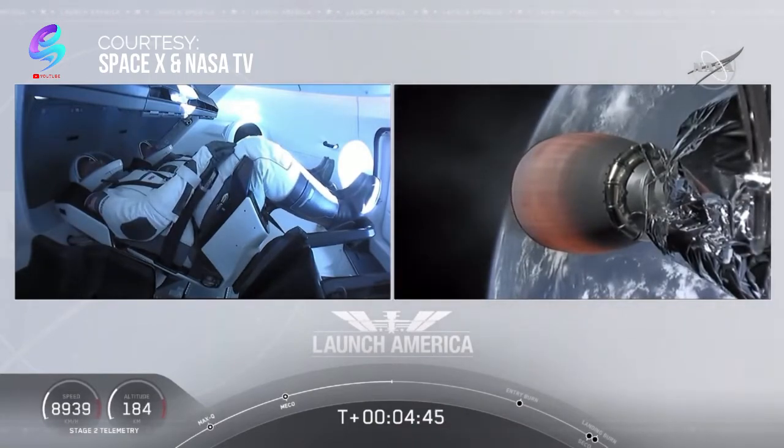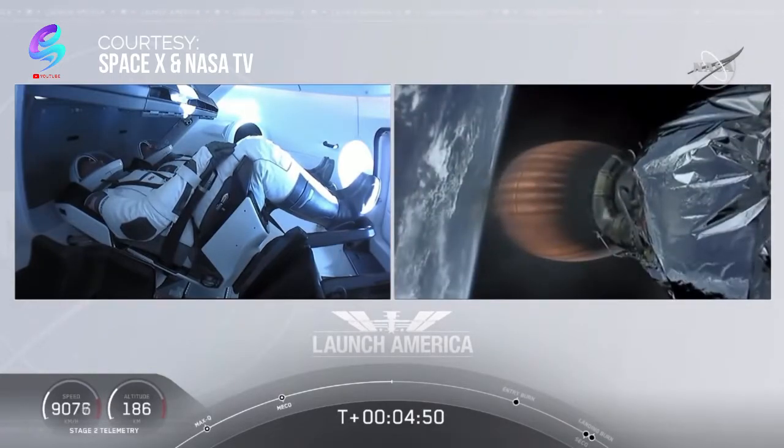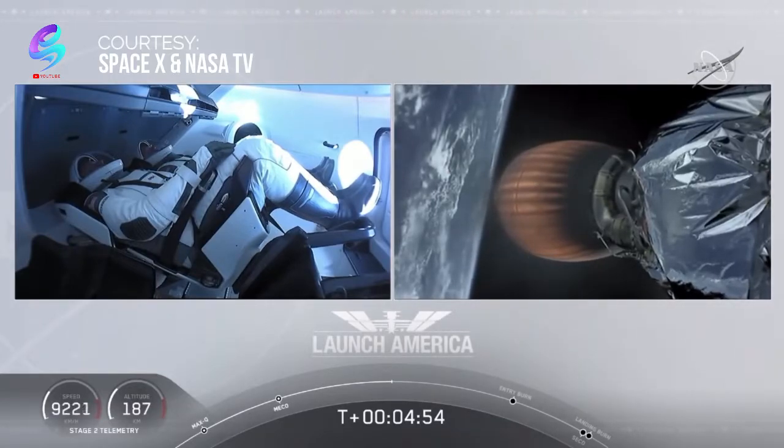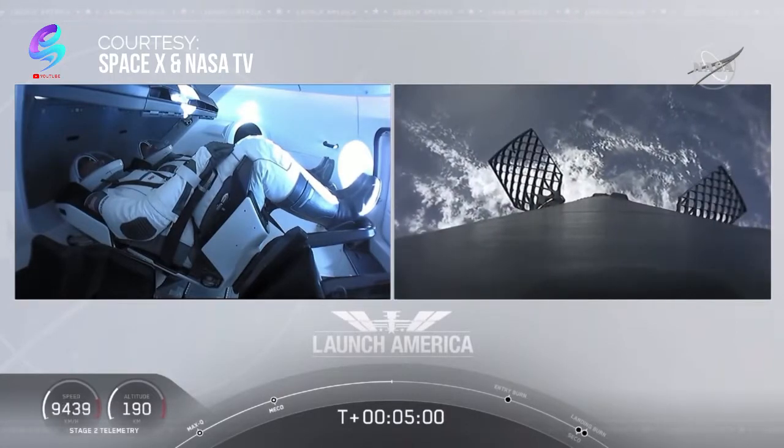A little over 4 minutes, 40 seconds into the flight. Bob and Doug are flying at more than 5,600 miles per hour. Dragon, SpaceX: nominal trajectory. Already almost 200 miles downrange from the Kennedy Space Center. Nominal trajectory continuing.